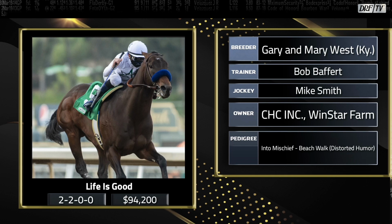Let's talk about Medina Spirit, who finished second, 13 lengths clear of the 3rd place finisher. This is a horse that to me looks like an overachiever, a horse that's a hard trier, may not have the most natural ability in the world, but if you make a mistake against a horse like this, he can beat you. No, I agree.